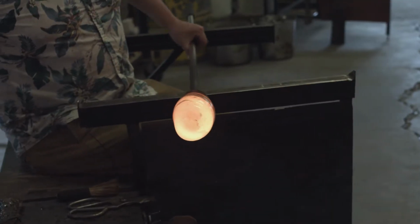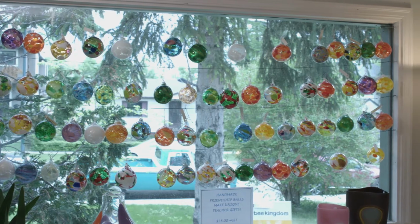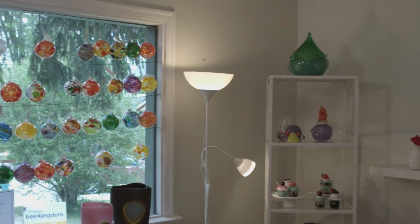So why Bee Kingdom? We named ourselves that because we wanted to liken our studio practice to a relatable image and concept. When you see molten hot glass that runs like 1200 degrees Celsius, it looks exactly like liquid honey. And because we're collaborative, we considered ourselves like a hive. We nicknamed the studio the Hive.